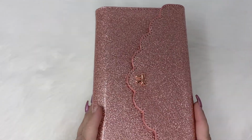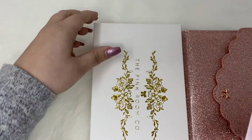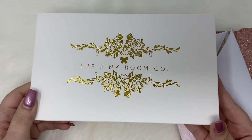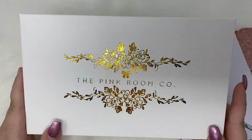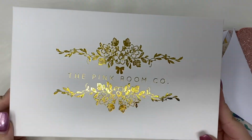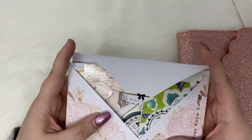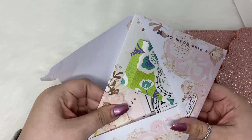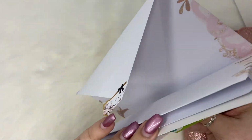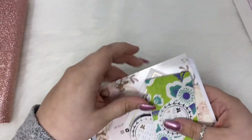All right, and my second one that is not sticker related. So this is my first order from the Pink Room Co. Her packaging was so beautiful. I'm keeping this box. I don't know what I'm gonna use it for, but I just think it's so beautiful. And she was super kind with the freebies, and I already ripped into this, as you can tell. So I will show you what all it came with.